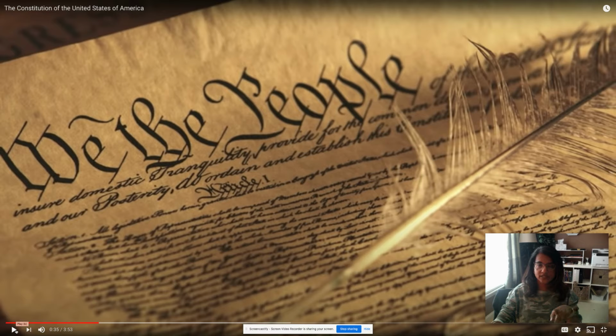So in this video, it talks about how this document is over 200 years old. That's pretty impressive. But also you have to think about our country is actually not that old either compared to maybe some European countries. And I really want you to notice the first part of this document. It starts with "we the people." I don't know if you can see that cursive-y kind of writing. It says "we the people." We're actually going to really focus on that whole part right here.